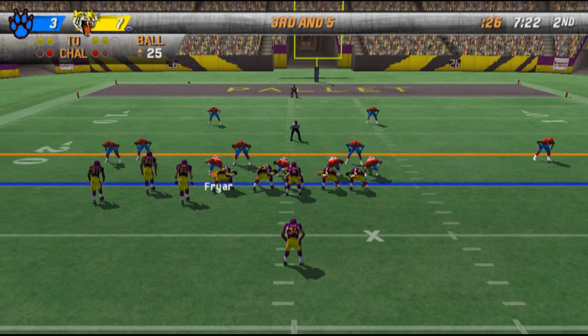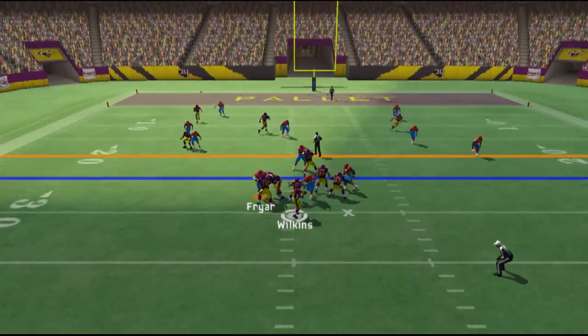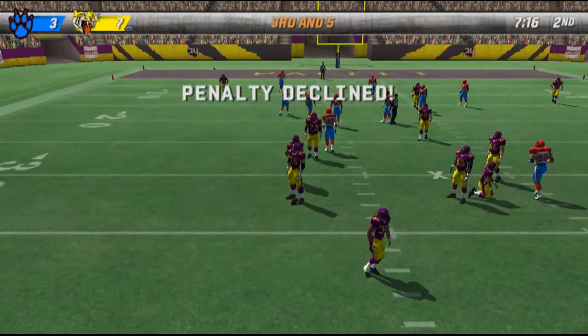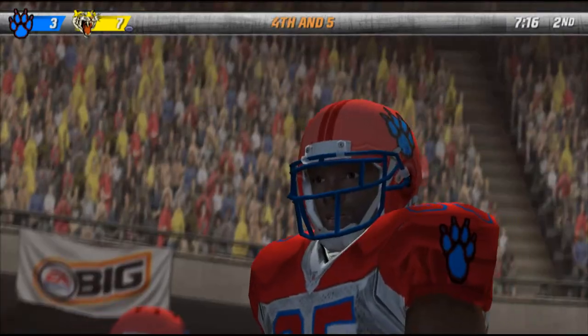The visiting team comes out in a nickel package. Under pressure, gets the pass off, knocked to the ground, and it's incomplete. It appears they've gotten someone for holding on the play. Holding on the offense, number 78, fourth down.